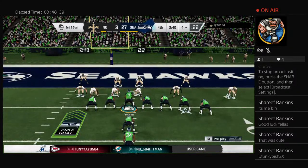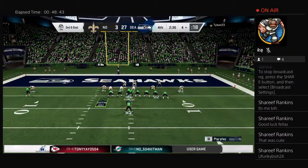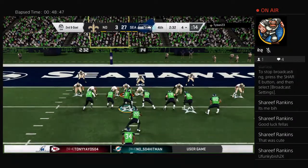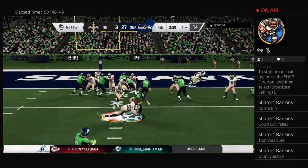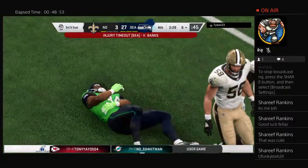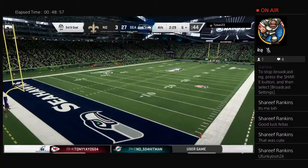Second and goal. You got tight right there. Now a handoff here to his running back. And maybe a measure of revenge there. He's had his way in this one, but this time they get him behind the line.